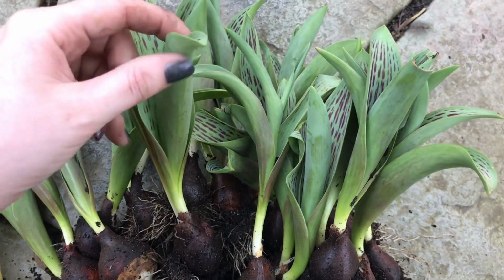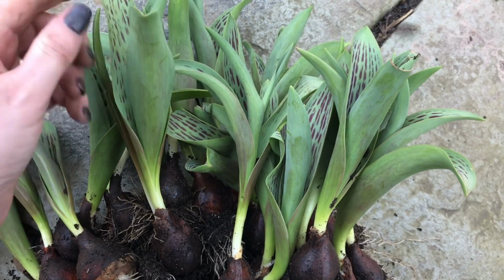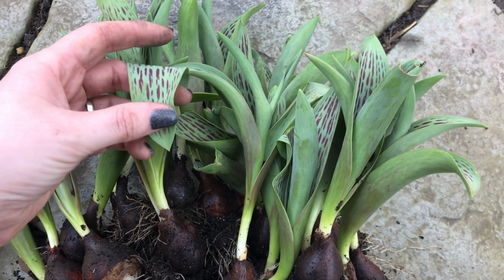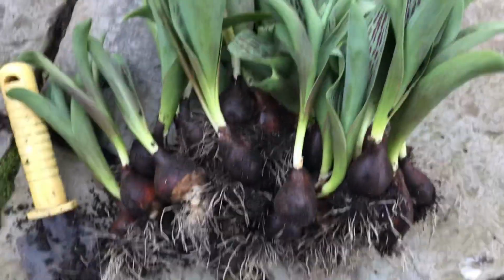So I'm not going to put them out over here. I'm going to leave them in that little trough and then just see how they turn out. I have no idea, maybe the bulbs were put in the wrong bag or something, but I wonder what they'll turn out like, what colour they'll be. So yeah, I'm going to get these in.